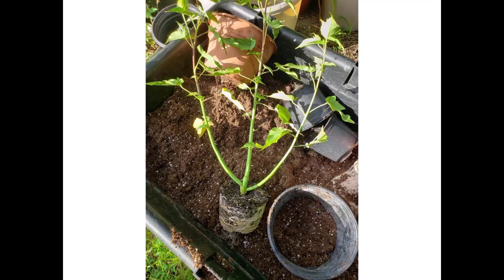This is one of the hibiscus that I had after Carlene's program. I got real excited about them. I'm not a big hibiscus person, but I want you to look at that root ball that came out of that when I pulled it out of the pot. See how tight that root ball is?